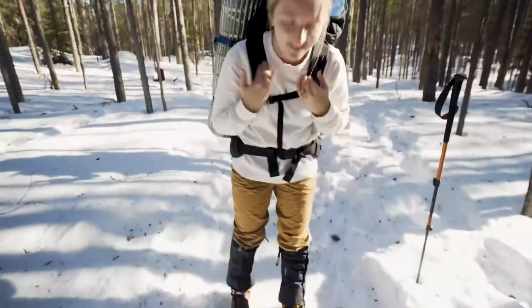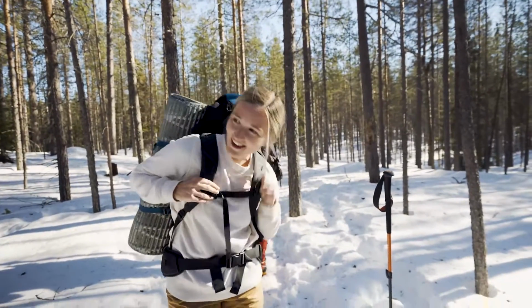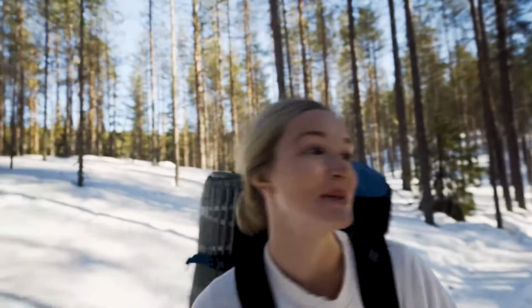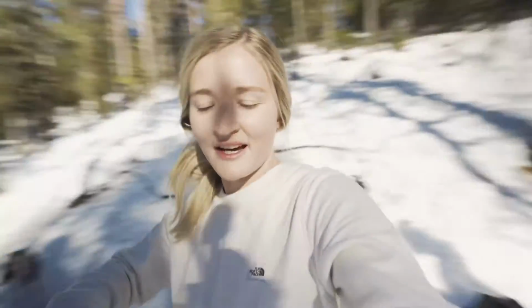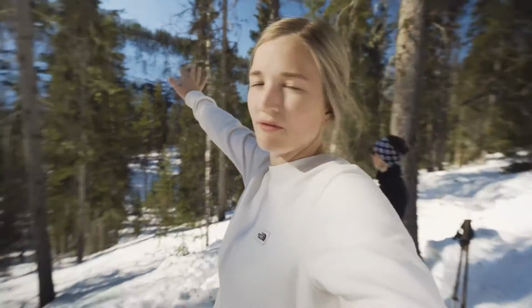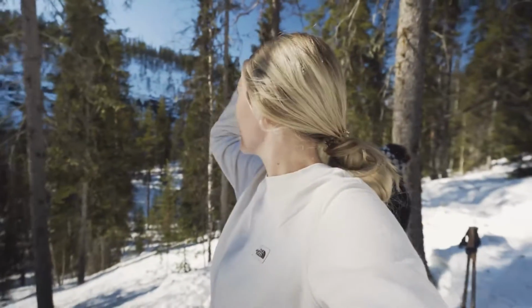Definitely need to shed some layers there. Let's warm it up. This is way more serious than I thought it was going to be. So we're kind of descending into the actual canyon area. The wall behind me is where these waterfalls are coming off of. The rivers are flowing off the edge.